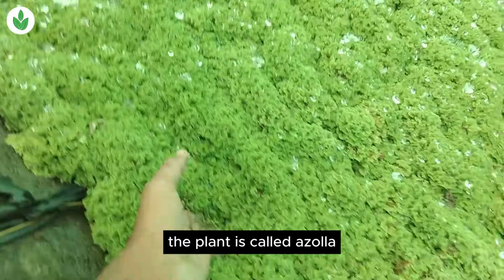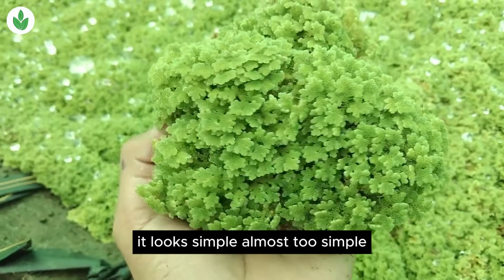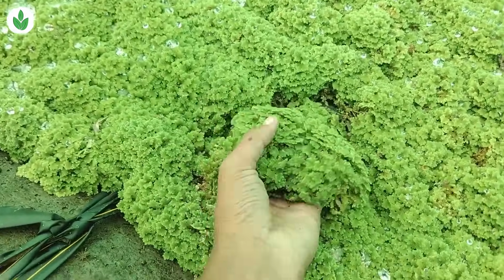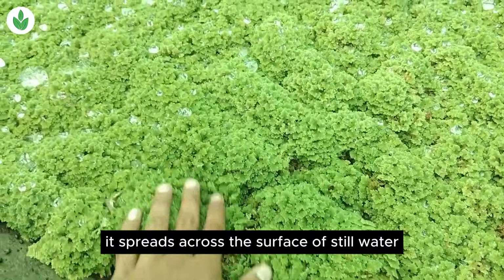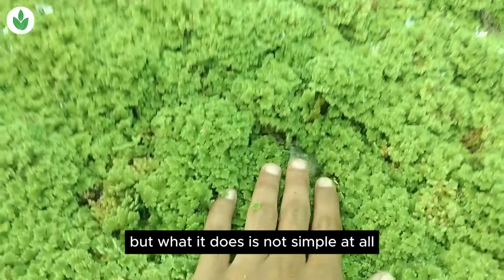The plant is called azolla. It is a small floating water fern. It looks simple, almost too simple. It spreads across the surface of still water like a soft green carpet. But what it does is not simple at all.